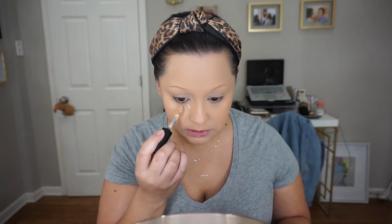I'm going to take a little bit of 3.4 and just add some to my under eye just here, because that powder again darkened my under eye. I'm going to take the Pat McGrath brush. I keep trying to make this powder work under my under eyes, and I'm just going to have to accept that it's not going to work.